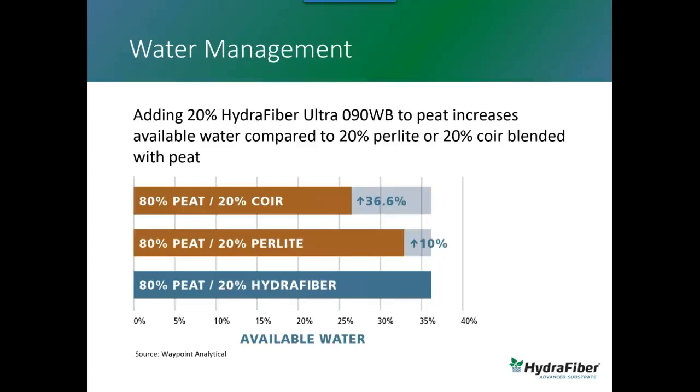And then the result that was really surprising to us was that we were able to increase the freely available water compared to the coir mix by almost 37%. And the reason why that's interesting is, as many people know, coir holds a lot of water. That's one of the reasons why many growers have started using it.